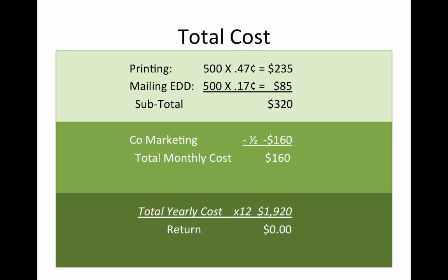Next, we need to factor in our co-marketing. So if we're co-marketing and we're sharing half the cost with, say, a mortgage company, that reduces our total monthly cost to $160 and our total yearly cost to $1,920 a year. Now, what is our return that first year?